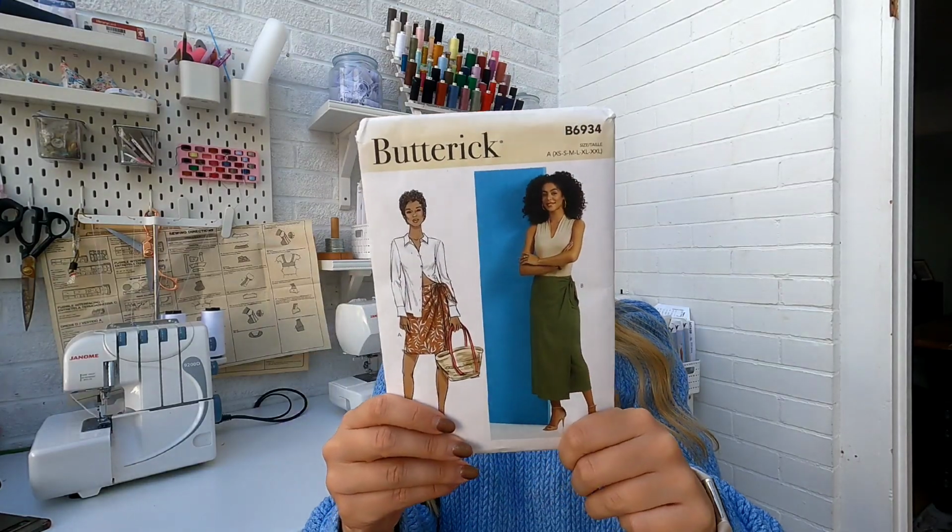I've got a couple of skirts to share. Both of these I've made before and I absolutely love. First up, we have this one here.